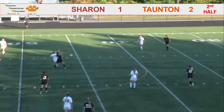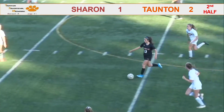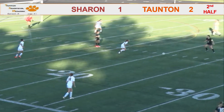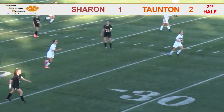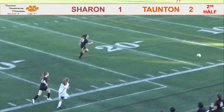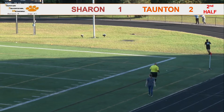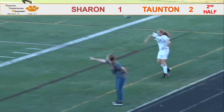Ball is really high up in the air. Number 13 making a run. Pass over to number 25. Quick stop. Pass over to number... Oh, got a little tripped up. That was up to number 4. Kicked out of bounds by Taunton Tigers. Possession of Eagles. Thrown back into play.